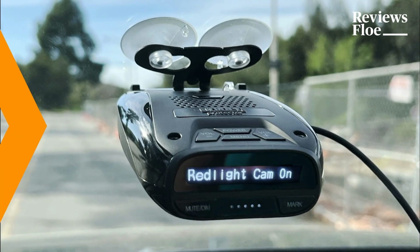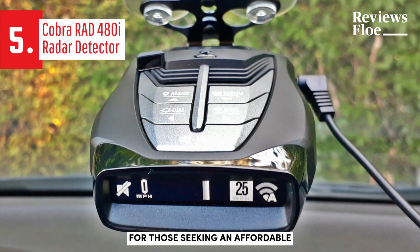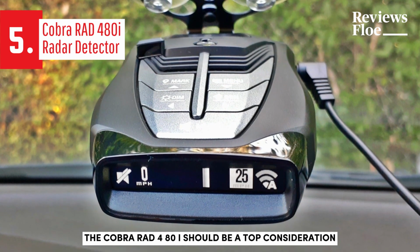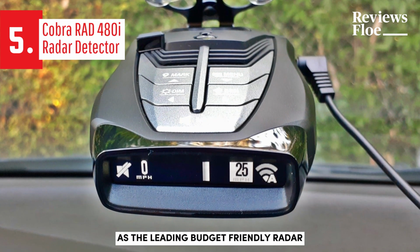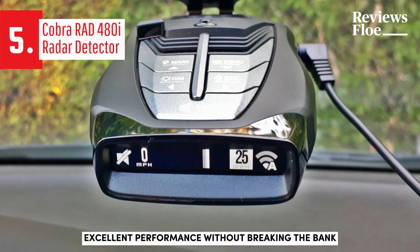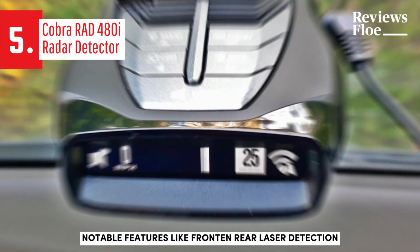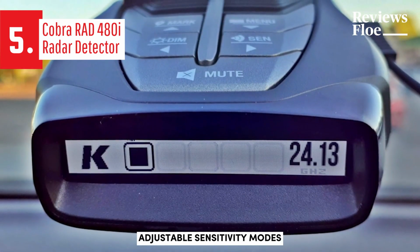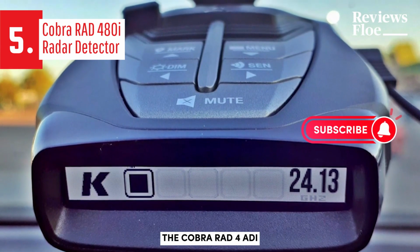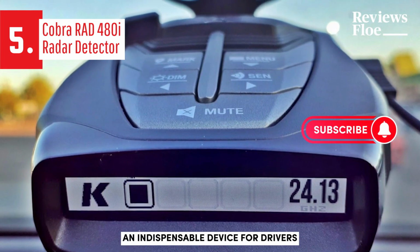Now, let's get started. For those seeking an affordable yet high-quality radar detector, the Cobra Rad 480i should be a top consideration. As the leading budget-friendly radar detector on the market in 2024, it delivers excellent performance without breaking the bank. Notable features like front and rear laser detection, adjustable sensitivity modes, and real-time alerts via the iRadar app make the Cobra Rad 480i an indispensable device for drivers.